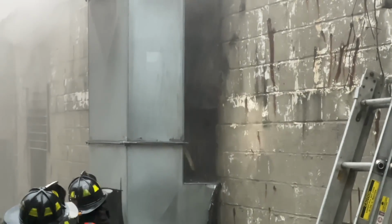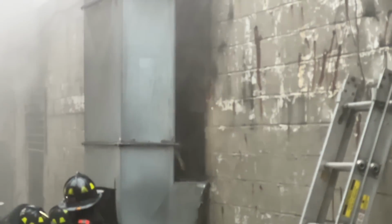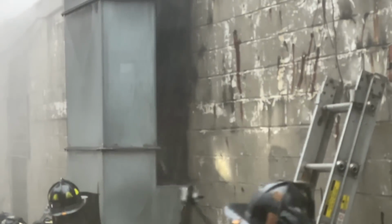I don't know if you guys got a blurry lens or not, if there's water on it. Of course there's got to be water on it.